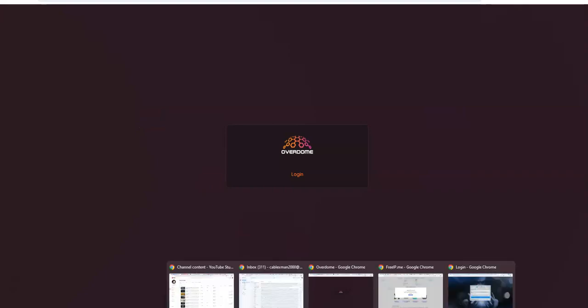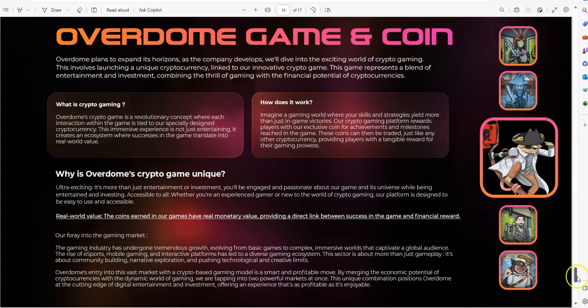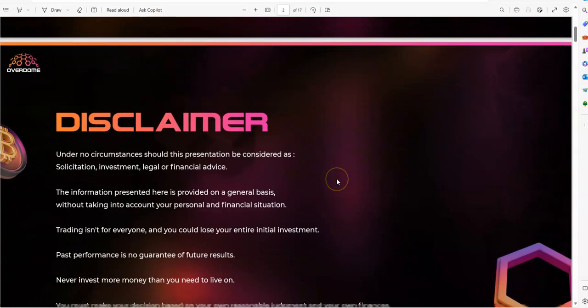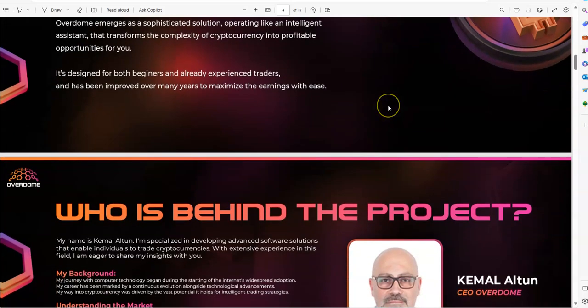Alright, let's take a look at Overdome. Overdome is, I don't know, I kind of just coined it as a legacy platform, because it has that potential to be. It's high performance software meets cryptocurrencies. It's an automated trading tool using the form of arbitraging, or arbitrage trading, in terms of producing results.